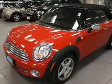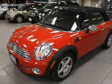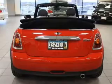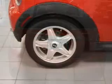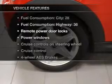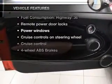With an efficient four-cylinder engine, driven by a six-speed automatic transmission, anti-lock brakes help you bring your vehicle to a safe stop. Heated seats are a desirable comfort feature. And with these notable features, you won't want to miss out on the opportunity to own this amazing ride.